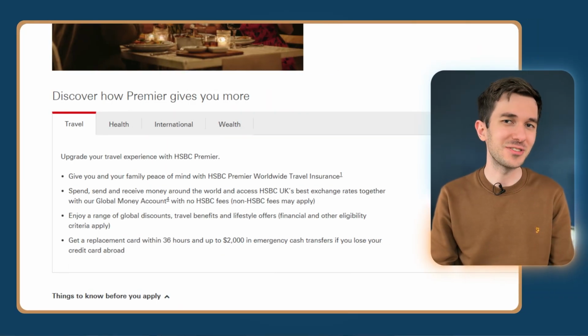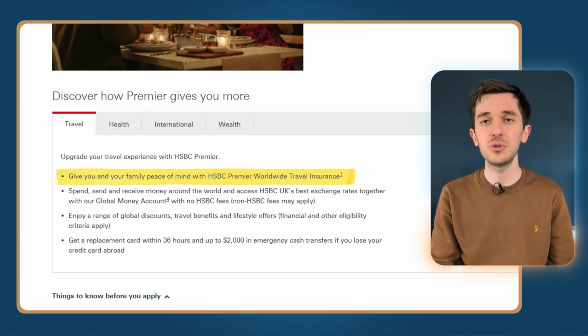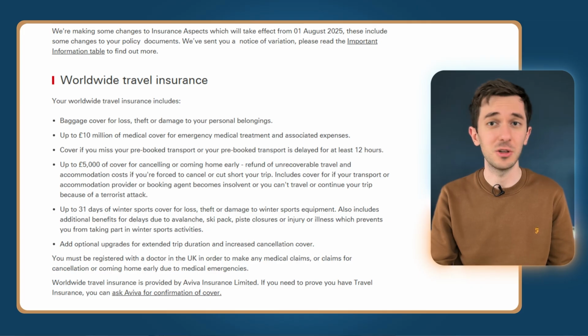Now, another lifestyle benefit of the Premier account is the travel insurance, which again covers you, your partner, and your dependents, and it includes things like medical cover while on the trip, travel inconvenience cover, so things like flight cancellations, missed connections, lost luggage, and overall, having looked through the policy document, it seems like a fully fledged travel insurance policy, so maybe a little bit less comprehensive than what you get with the Amex Platinum, but still a very solid product.